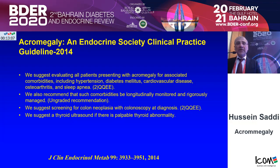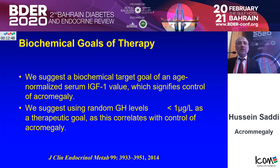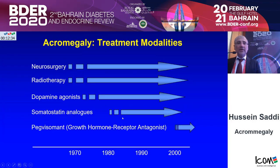They also recommend managing their comorbidities longitudinally, and they suggest screening for colon cancer with colonoscopy at the time of diagnosis. They also suggest a thyroid ultrasound if you palpate any thyroid abnormality. The biochemical goal of therapy is to reach a normal IGF-1, and they also like growth hormone to be below 1, because that correlates with the control of acromegaly.